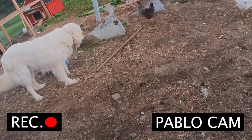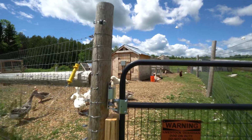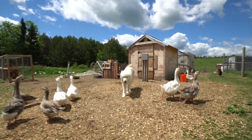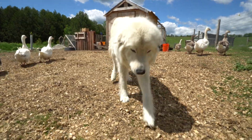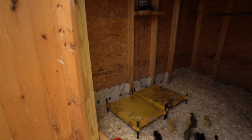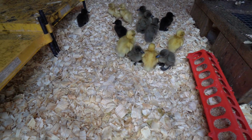It's been a couple of hours now, so let's go check in on our ducklings and see how they've acclimated to their new habitat. Hey, Toby. Standing and watching over your new duckling friends, huh? You are such a good doggy dog. Hey, little ducklings. How's it going, little ones? You liking your new home?